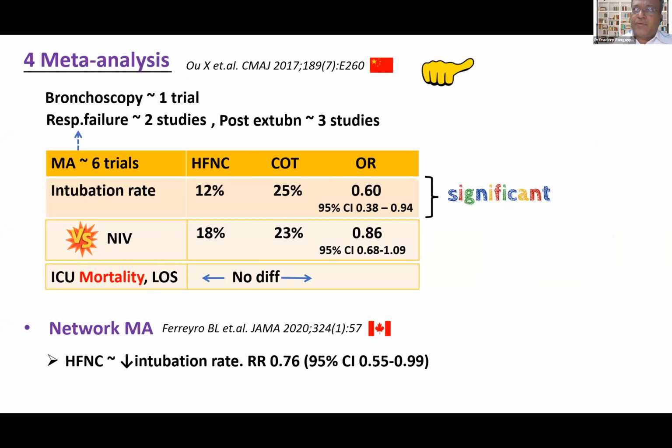So one is a randomized control trial, which paved the pathway to all these meta-analyses. So 1 trial and 3 meta-analyses, 2 from Canada and 1 from China, which clearly showed that in hypoxemic respiratory failure, HFNO does have some merit in reducing the intubation rate and improving the comfort level of the patients as well, and improving the dyspnea. Even the negative study, the US study, showed it improved the comfort levels and the dyspnea. So this is the body of evidence we have at this point of time for hypoxemic respiratory failure.